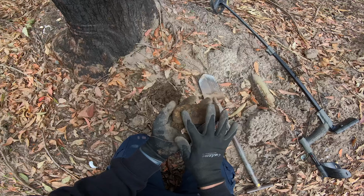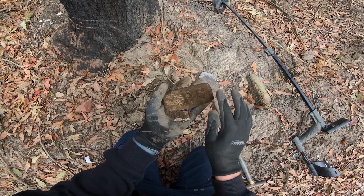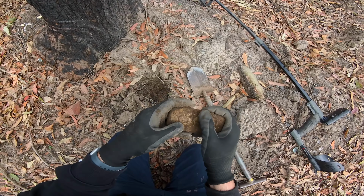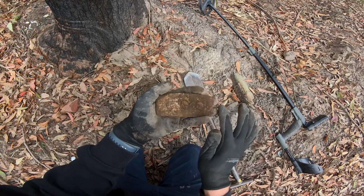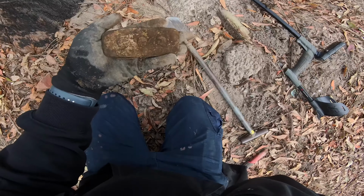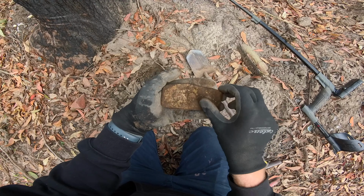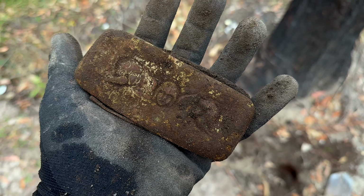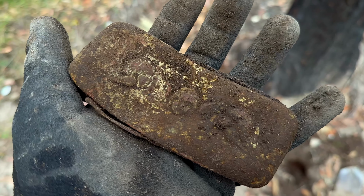Oh, has that got something on it? It does. Oh, that is cool. Pretty sure this is an old glasses case. Oh, that is cool. Look, it's got little faces on it. Yeah. They look to be like a Spartan kind of design, just from what I'm seeing here. It's pretty corroded and caked on with all this dirt, but that is pretty cool.